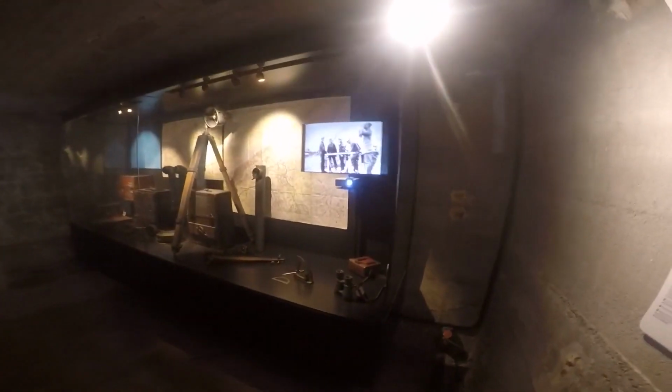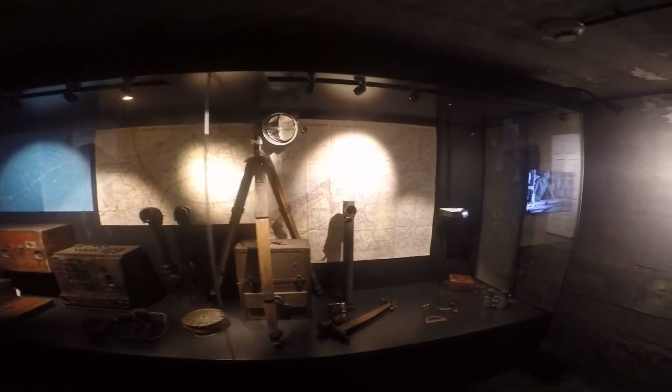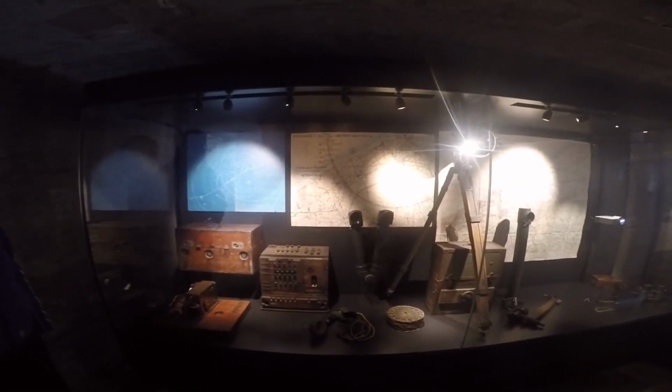In this display, we see at the bottom right a binocular, measuring instruments, compass, and an inclinometer to determine the slope of shots, with a secret map from 1917 of the German coastal defenses at the top. We also see a signal lamp, scissor binoculars, a telephone exchange with cable, and Morse code machine.